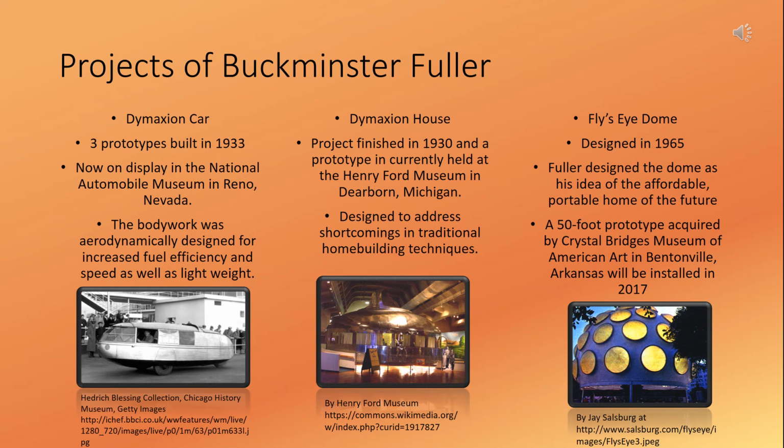And finally is the Fly's Eye Dome, which was designed in 1965. Fuller designed the dome as his idea of an affordable portable home of the future. A 50-foot prototype acquired by Crystal Bridges Museum of American Art in Bentonville, Arkansas, will be installed this year in 2017.